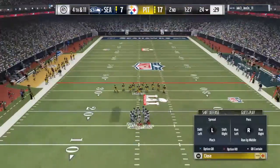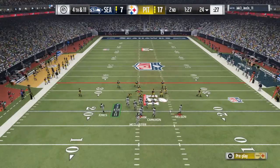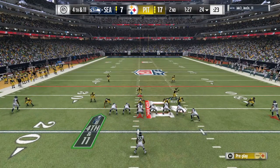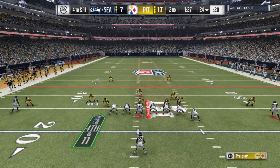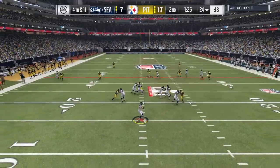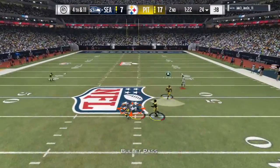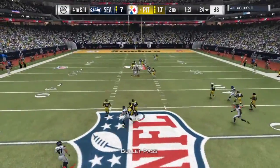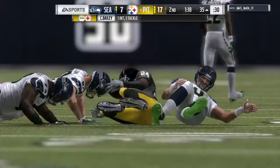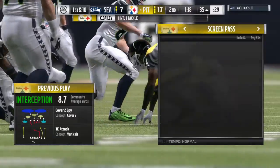And they're going to at least line up to go for it here on fourth down. Go! Low, low! 210! They're going to try and throw. Into a double team, and it's intercepted. Picked off by Champ Bailey. And the return here is stopped at the 35-yard line.